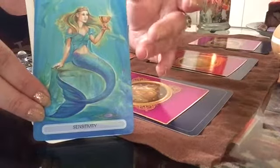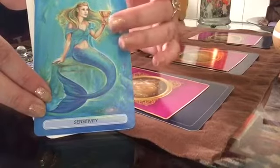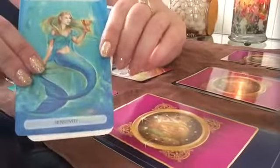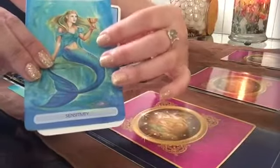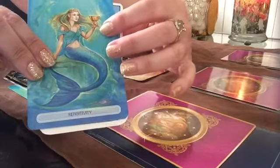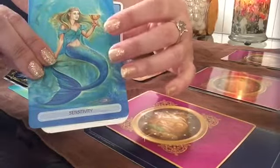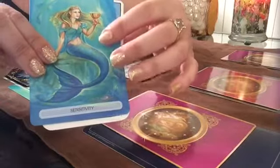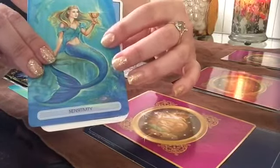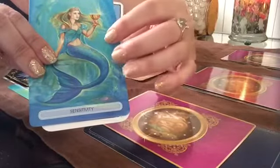This is the Queen of Cups. The Queen of Cups, she's very loving, she's very nurturing, she's very sympathetic, she's very generous. She's protective, she cares about those people that are in her life. She's very gentle. If this is a relationship or a person that you're seeking a relationship with, this would be a very good person that would love you and give you everything that you need.